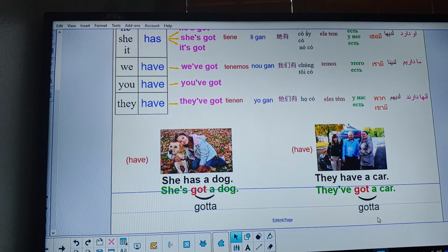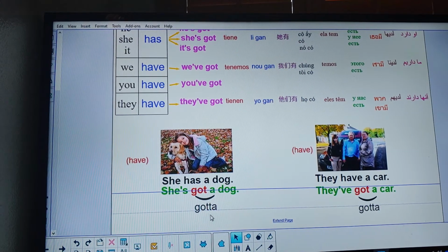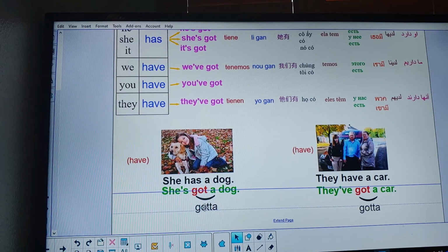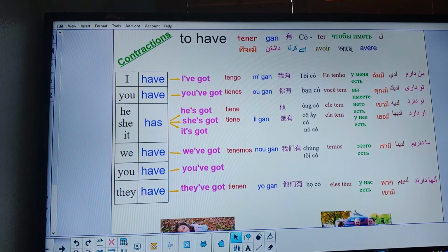Now, when you watch movies or television and the subtitles are in English, los subtítulos son en inglés, right? You're going to see this word because that's how people speak. Doesn't matter, rich or poor, rico or pobre, we all say the same thing. Gotta. Okay? So let's practice. She's got a dog. They've got a car. Good. All right. Let's move on.